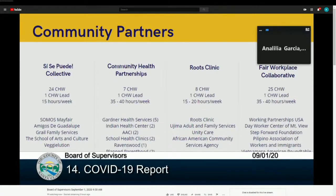The Si Se Puede Collective, which includes Somos Mayfair School of Arts and Culture, Amigos de Guadalupe, Grill Family Services, Meta, and Vegelution, just launched a 3-day Spanish-focused COVID training for 32 promotores, and they are in the process of co-designing the phased approach for community outreach, which will include social media, phone banking, and on-the-ground strategies to reach a larger number of families and individuals.